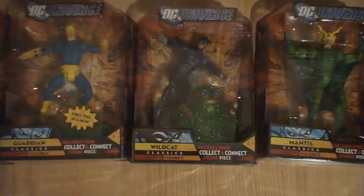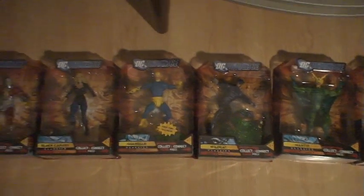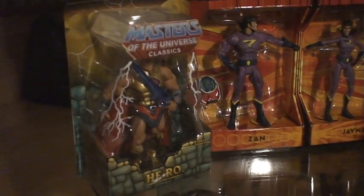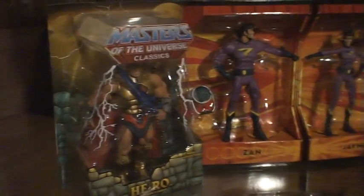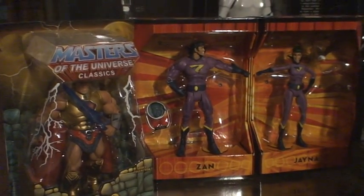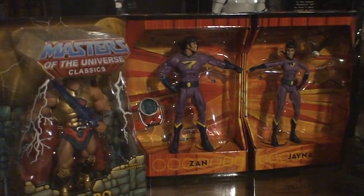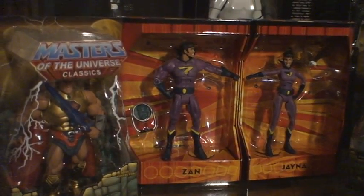And this one is Chemo, the figure that they build. And he's big. Moving on here, we have from the Masters of the Universe Classics line, Hero. He was a San Diego Comic-Con exclusive, which I picked up, along with the San Diego Comic-Con exclusive Wonder Twins from the DC Universe Classics line. Both of these I picked up from MattyCollector.com. I think it was about a week or so after the convention. They put them up for sale online, and they sold out pretty quickly.